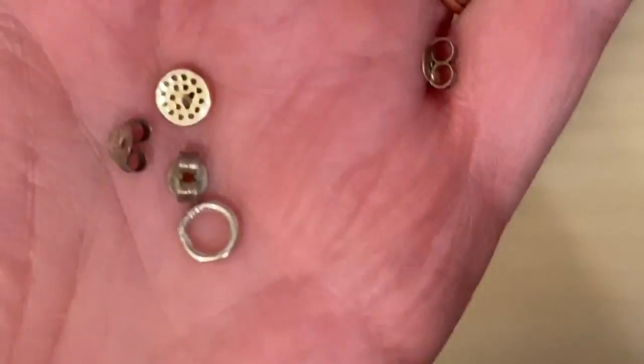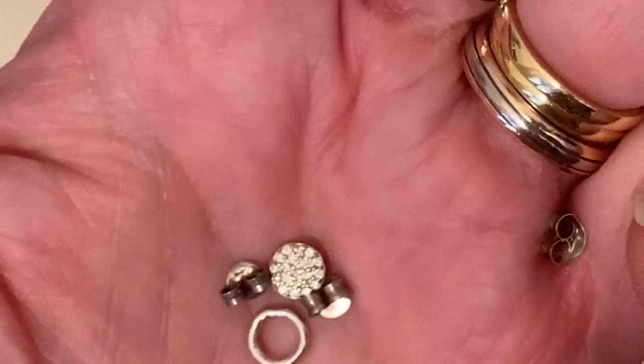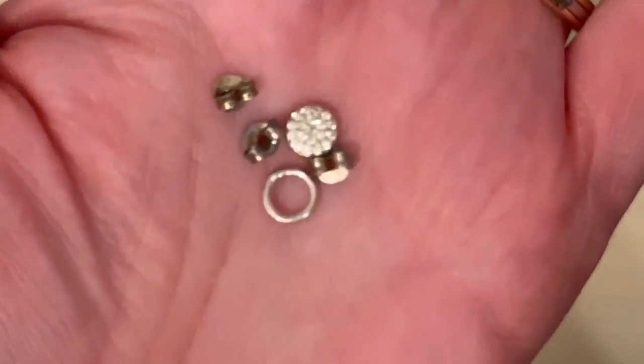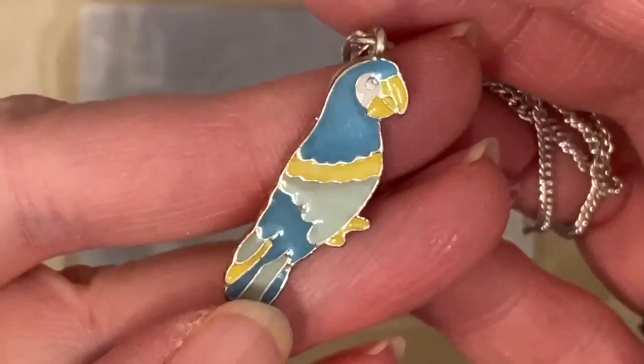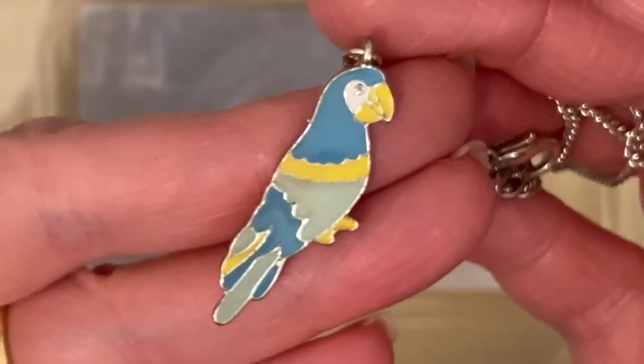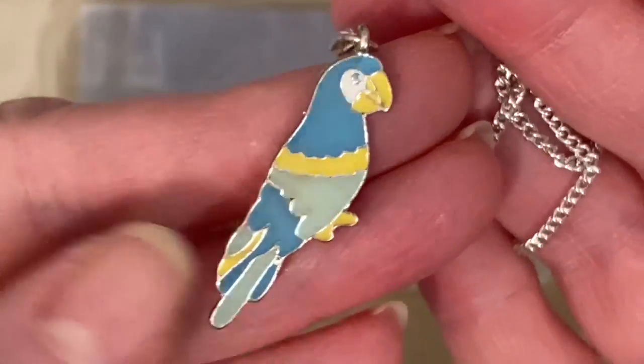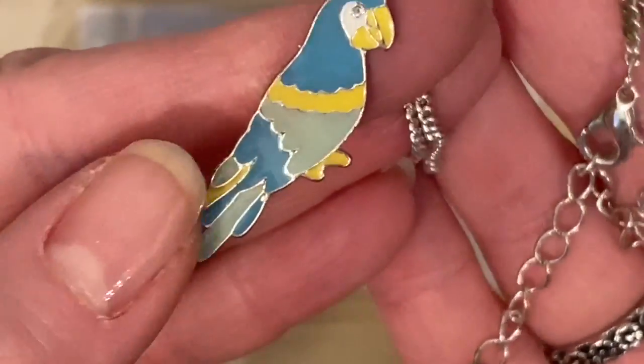And then I can see there are 925 markings on these backs, and I suspect that one is a vermeil, would have been a vermeil stud. This one I bought for myself. You might have realised by now, if you are not new here, that I like parrot jewellery. Don't ask me why, I just do. I've got a collection of parrot earrings, so that one will go with it. It's nothing special, just a costume one.